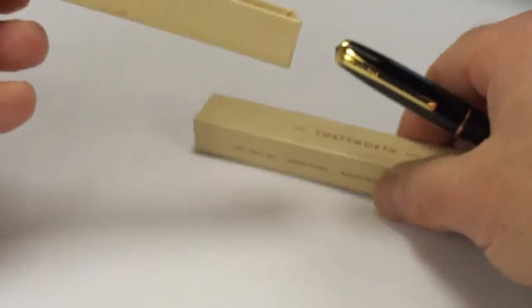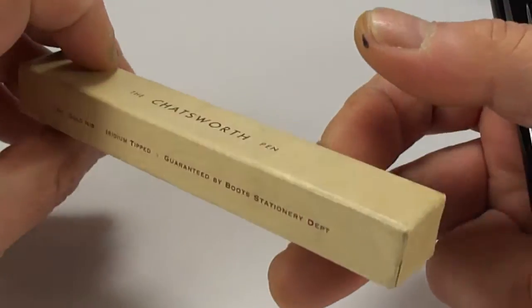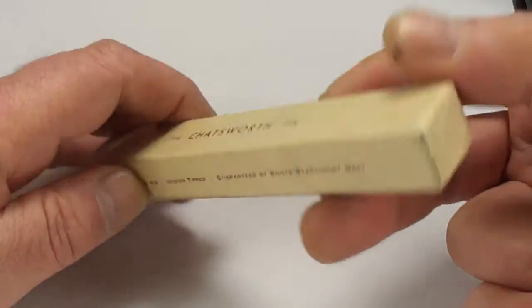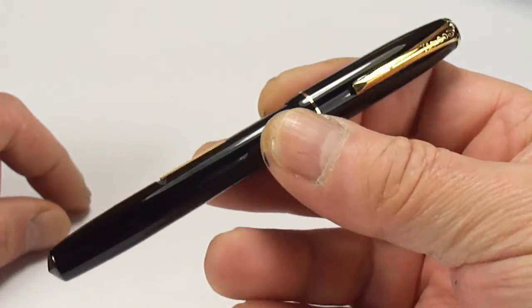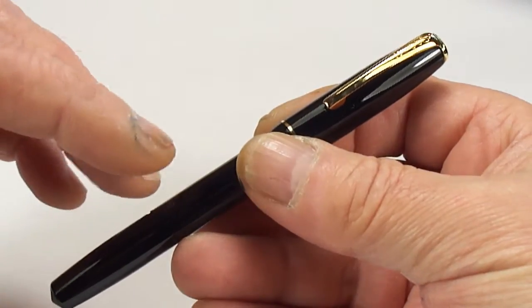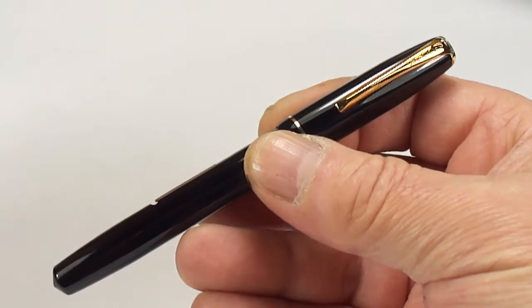If I take the pen out of the box, and you can see there, the box itself is in absolutely superb condition. There's a slight rip to the corner there, but apart from that, excellent condition. So let's show you the pen. There we go. There's the pen for you. Now, some of you will actually look at this pen straight away. Although this is the Chatsworth pen, it was made for the Boots store around the 1950s.